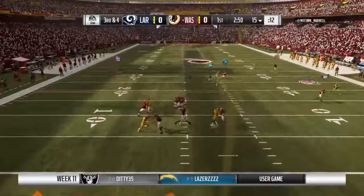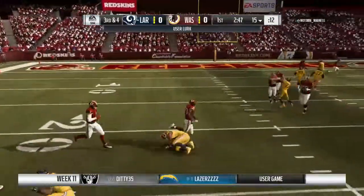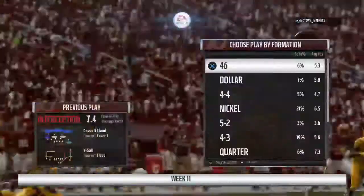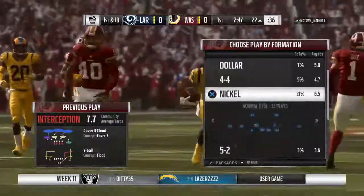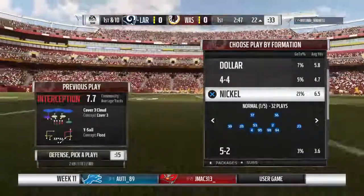Prescott from the gun. He rifles one that's intercepted. Picked off at the 21. And they're going to take over right there at the 22-yard line. And he may want to track down that football because that's interception number 1 on his career.